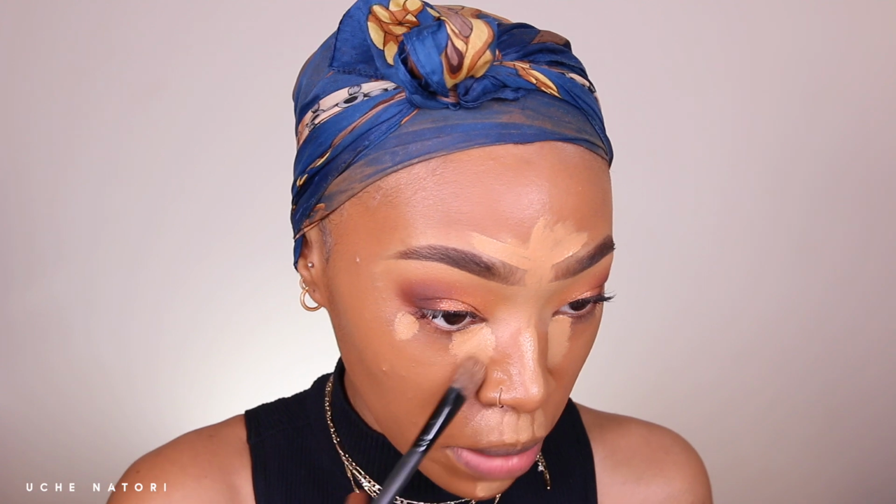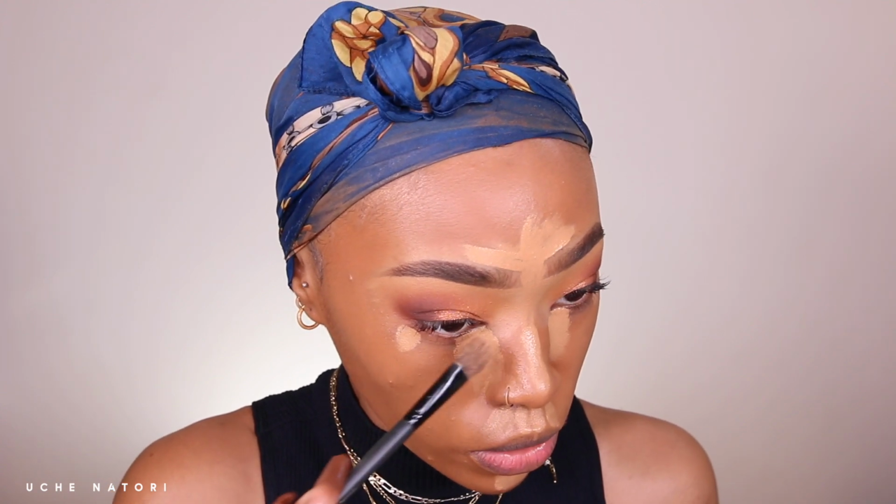While my lash glue is drying, I'm just gonna put some concealer on. Not too much today actually, because I'm doing a two-step concealer. So I'm just gonna use a tiny bit in here. Blend this out real quick using my Shade and Diffuse from Bare Minerals. You guys already know what I use.